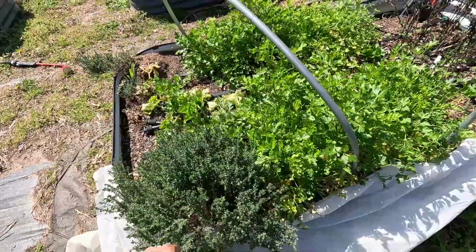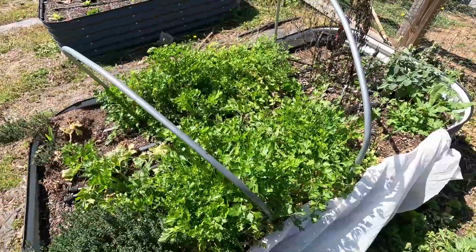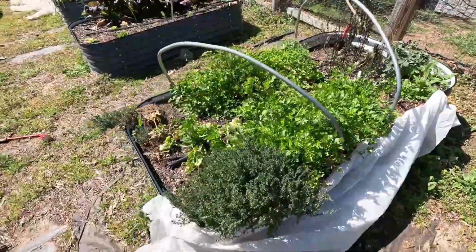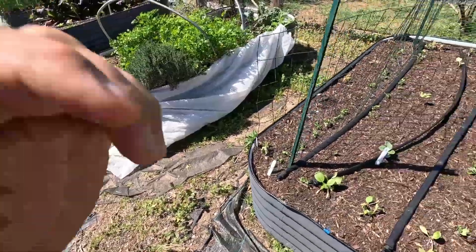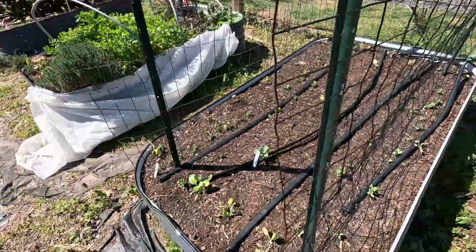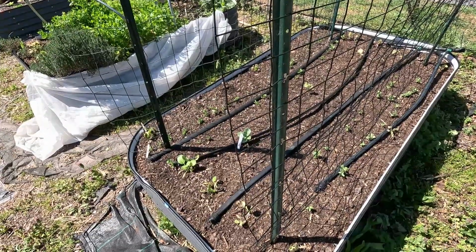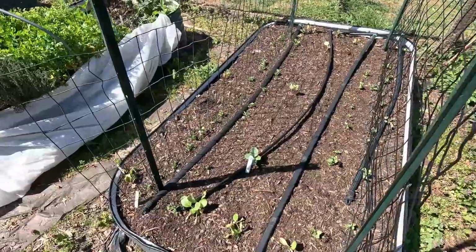Some really nice looking thyme. I just gave this parsley a massive haircut to dry. I had an entire dehydrator full of parsley, 9 trays. This bed right here, that's looking a little rough, but there is snap peas in here and a couple of kales around the edge.